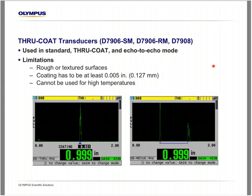So there's three through coat transducers that we offer: the D7906-SM, D7906-RM, and the D7908. So what's great about these transducers is they can be used in standard mode, through coat mode, and echo-to-echo mode. But they do have some limitations as well. So they're not going to work well on rough or textured surfaces. The paint coating has to be at least 5/1000ths of an inch, or about 1/8 of a millimeter. And they can't be used for high temperature because of the materials that the through coat probes are made out of. So I want to kind of show a demo of that as well.